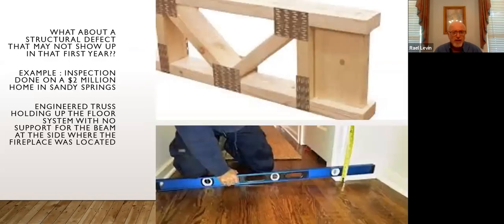Yeah, they will go ahead and cover that first year, but what about a structural defect that may not show up in that first year? So example, again, did an inspection on a home in Sandy Springs here in Georgia, a $2 million home. And the trusses, as you can see in the picture above, were engineered trusses. Now, this is a wonderful innovation that's happened over time. Instead of just using pine floor joists and ceiling joists, now trusses are being made, engineered wood, and we're able to have rooms that have so much bigger span or larger rooms without posts or without extra support in them.